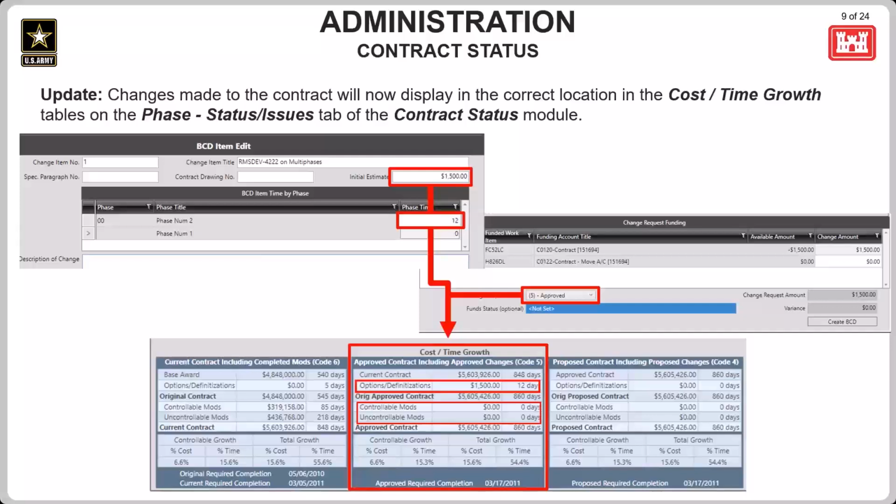Previously, when changes and modifications were created in RMS, the data for those changes weren't always showing correctly in these tables at the bottom of the phase tab in the contract status module. As shown on this slide, this approved change request is showing the correct values in the correct area, and that is in the middle approved contract, including approved changes table, part of that cost and time growth section.